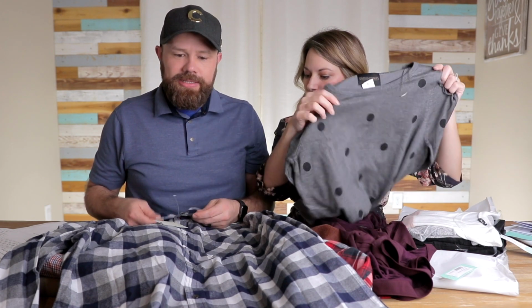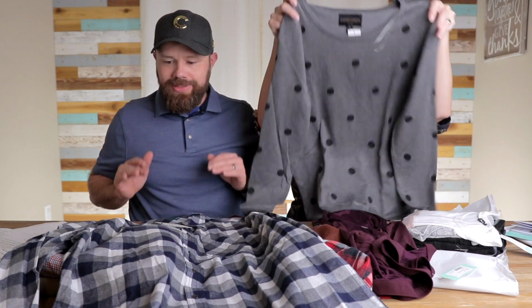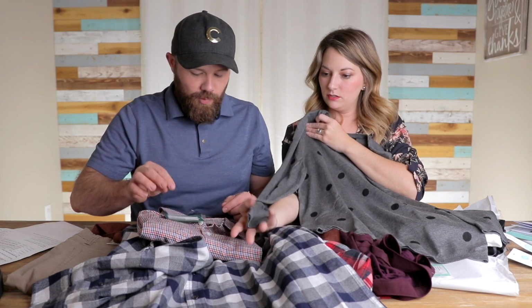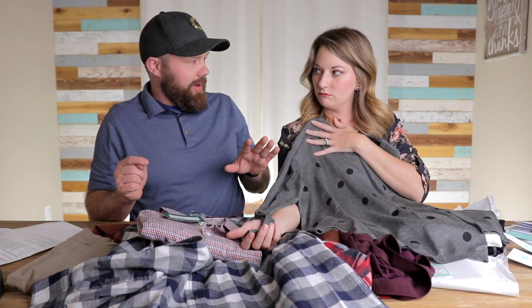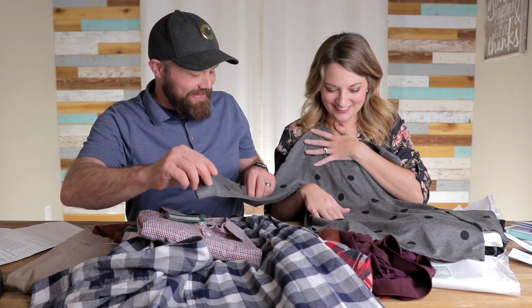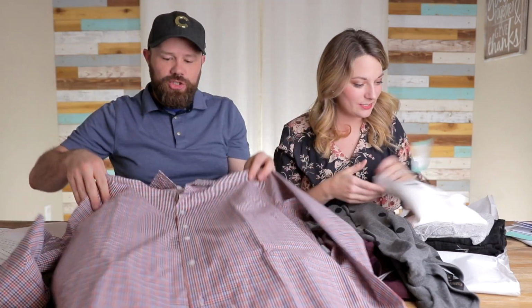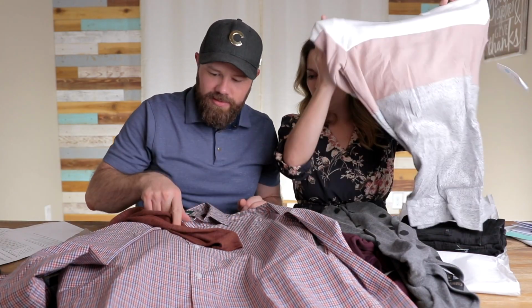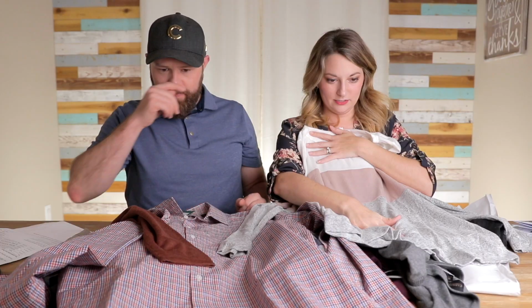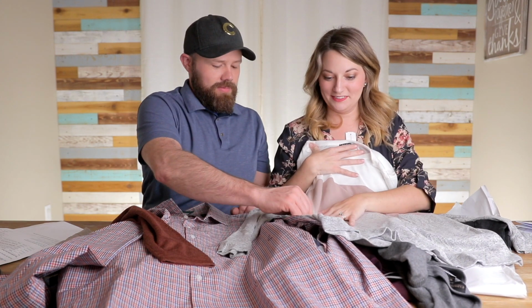Only thing I'd say with a shirt like this, sometimes these collars get horrible. But I do like the shirt, so we'll see. Ooh, I like this one too. Look at this. Wrinkle free. Touch me. Where? It's a family video here. I like this. Yeah, not bad. I like the polka dots. Okay. And then this was one of the other ones. Oh yeah, I can see that going with that. Look at the colors. Boom. Oh, you're over here feeling on yourself again. I am. Ooh.